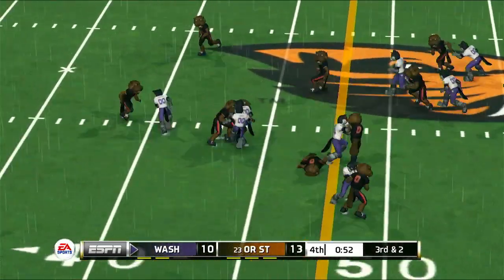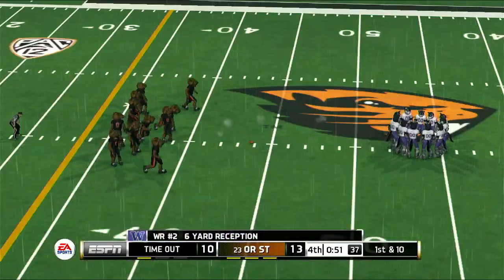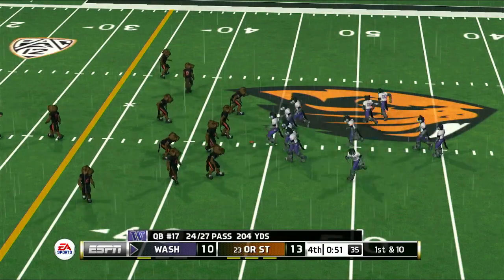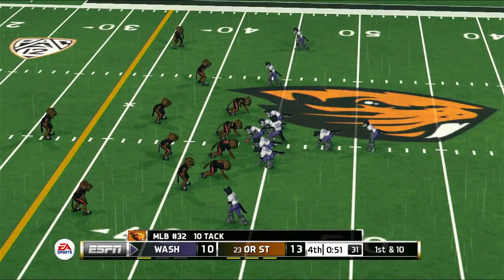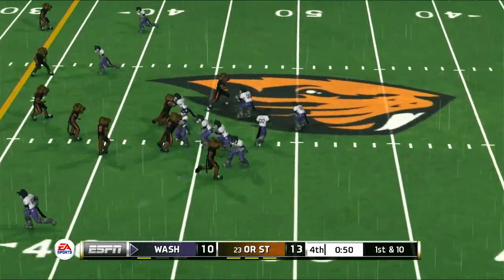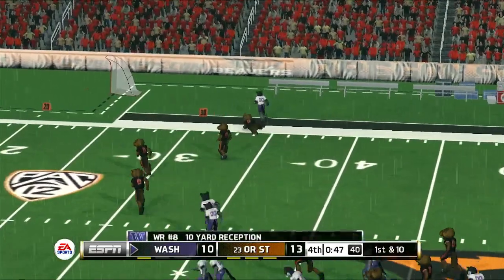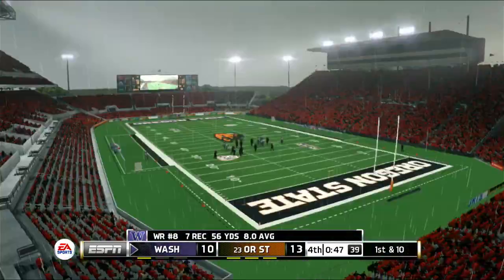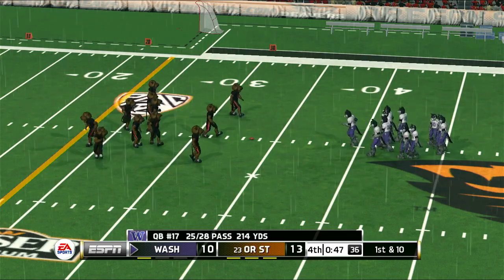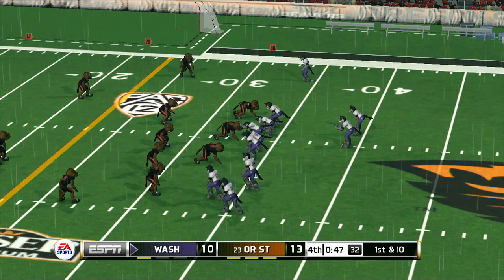Quick pass. And he tackles him hard at the 44. The Huskies are going to call their second timeout. From the 44-yard line, first down. He gets hit out of bounds at the 33. This passing game can be very effective if you don't get enough pressure on the quarterback. They use their personnel well and can be very tough to defend.